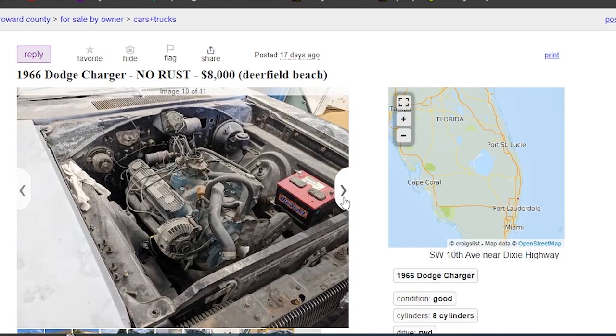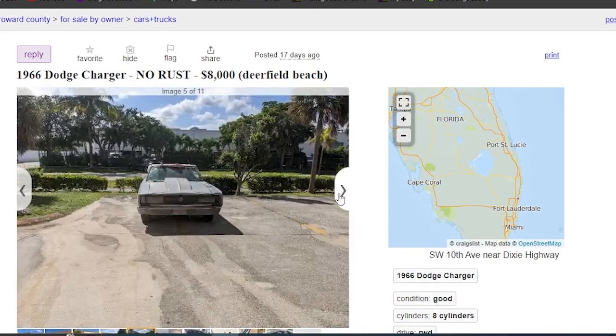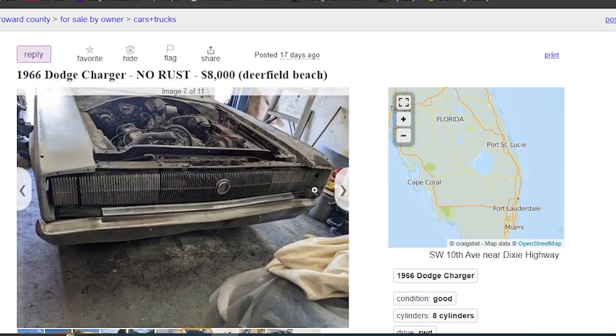Mickey Thompson valve covers are decent. Man, wheel wells and stuff look like it's there. Looks like it's had some patches probably put in here and there. Got power brakes. $8,000. I don't know. Keep the Chevy hood. I'd probably be interested in that one.